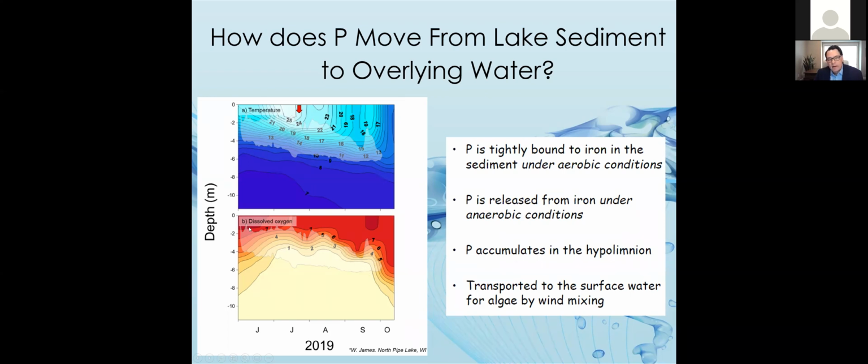And in this case, in the bottom panel here, we're looking at dissolved oxygen. And this line here that I'm tracing is the 1 milligram per liter line. And so everything below that is very low oxygen. So the bottom 4 to 12 meters in this lake has no or very low oxygen. So in a situation like this, the iron is going to be releasing the phosphorus, and we would anticipate high internal load of phosphorus, and that phosphorus accumulating in this deeper unmixed water we call the hypolimnion.